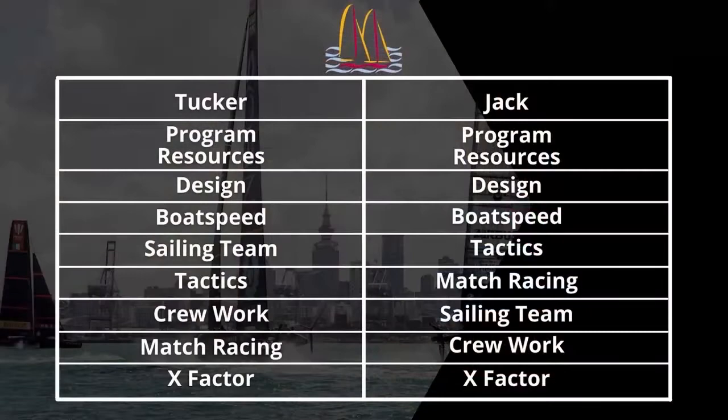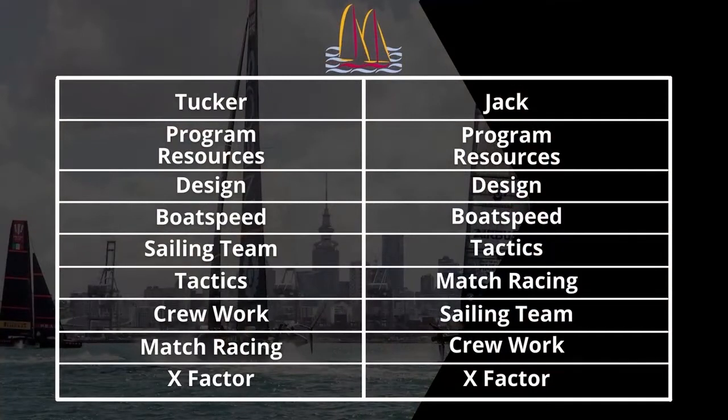Well, after match racing, you put sailing team, I put crew work. And the reason is I think you can't have match racing without first being able to get the boat around the racetrack. And you've got crew work dead last. What do you make of that? Well, both of the sailing teams are absolutely the best sailors on the planet. So I think there's not too much to decide between that. And on the crew work side, I'll talk a little bit later about the boat layouts and where I think that comes in.